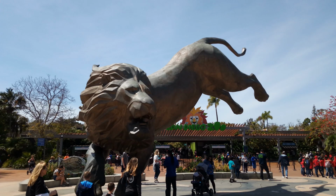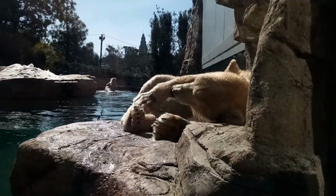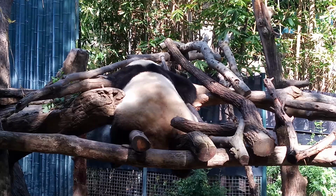And I went to the San Diego Zoo. Biggest zoo I've ever been to. I think it's supposed to be the best zoo in North America or something like that, and I can totally see why. It has lots of animals that you wouldn't find at other zoos. Polar bears, penguins, pandas, a bunch of stuff. And who doesn't love zoos?